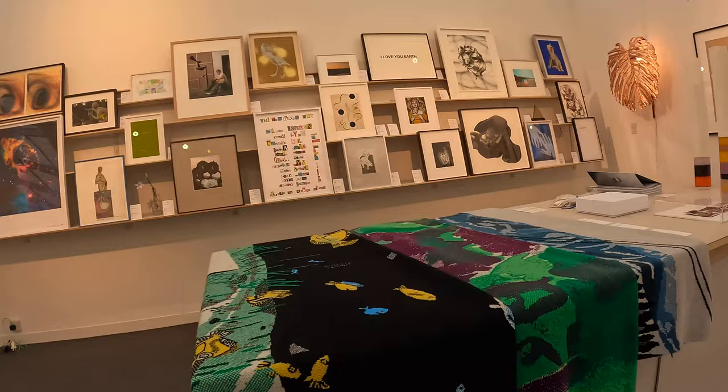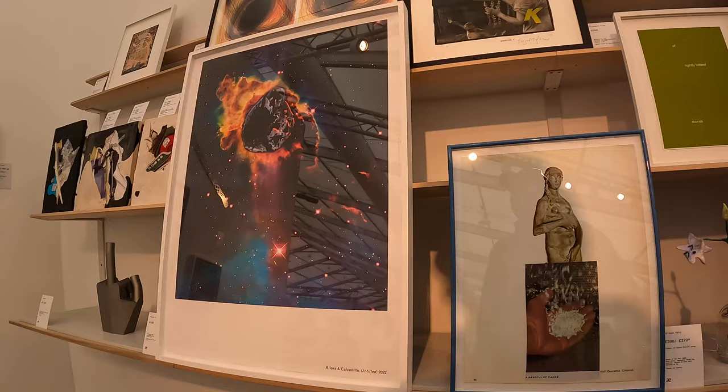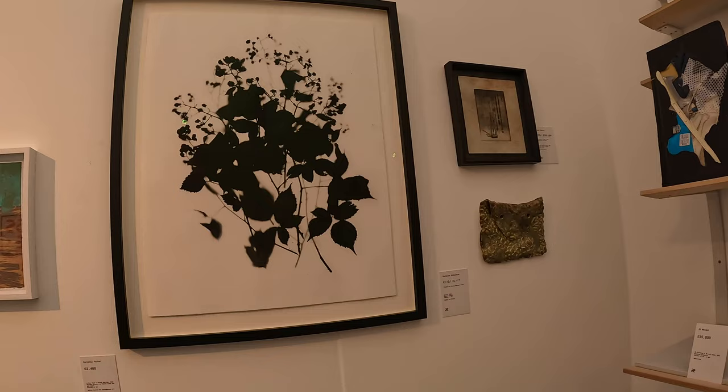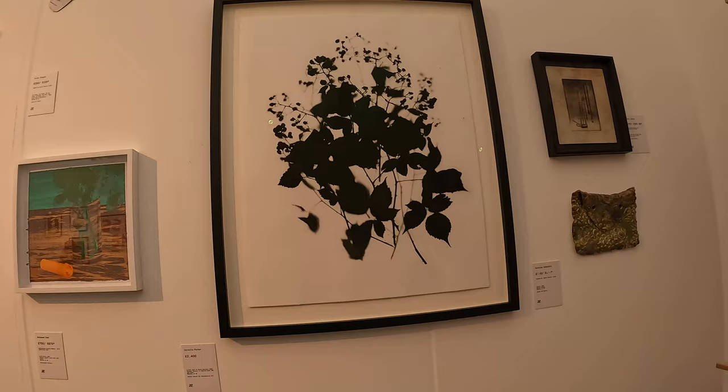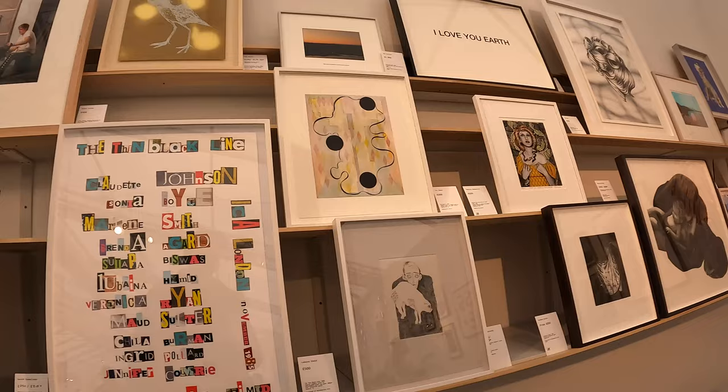Oh, like rugs. How much are these things? So, Alice and Cats, £300, or £270. £2,000 for those sort of things with sneakers in there. What's that? £550, £495. Cornelia Parker, £2,400. Too expensive. Interesting. So, a few hundred to a few thousand.